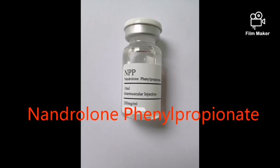It's being made in underground labs because it isn't legal in America and many other parts of the world. It's actually tough to find NPP, although it's easier than it used to be. This steroid is legal when it's prescribed for a medical condition. However, most people who want it are looking for it because they want better results from bodybuilding. A doctor won't prescribe it for this reason.